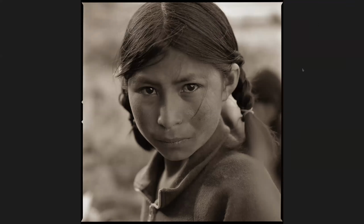This was hiking on a trail, I think it was near Machu Picchu. A chance encounter with this little girl. And I think sometimes, we take time and we try to connect with people and get to know something about them. And other times, I spent probably 10 seconds with this little girl.